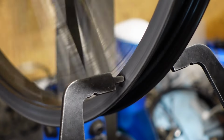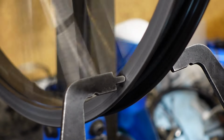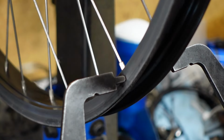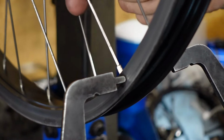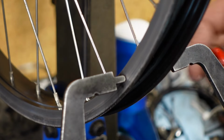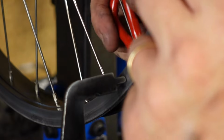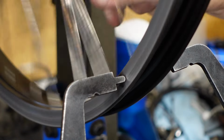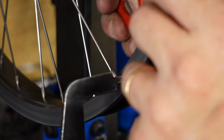So this should give you an idea. Okay, so you can see I'm rubbing on the right. You can hear it, but you can see it's not touching. So I want to tighten the spokes on this side, these guys, and loosen this one. Actually, I'm just going to loosen this one. And that's all it takes. Now it's not rubbing.